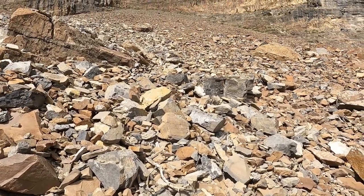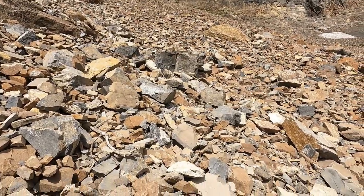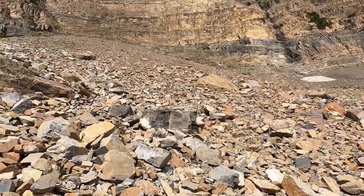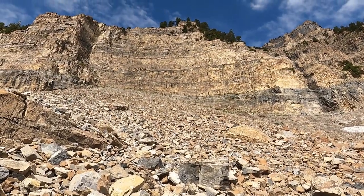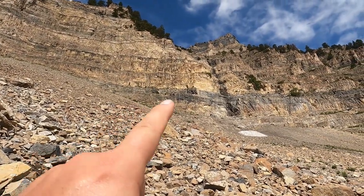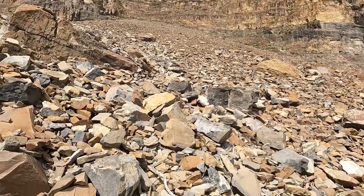And the age period here we're talking about, we're in the Paleozoic. So we're talking about the 300 to 400 million year time period up to about 200 million years. The very top of the mountain, you'll get up to the Triassic. And you can see some limestone right through here, and then it changes up to sandstone and quartzite.